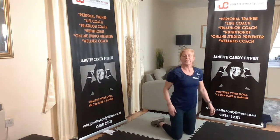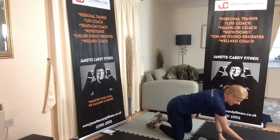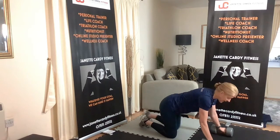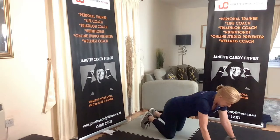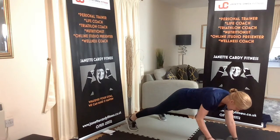Exercise number 4, working on your posture, is a row. So we take a plank position with our hands on top of our weights. Again, you could be on your knees or on your toes. Make sure your hips stay square. And then when you're ready, you just start to lift.